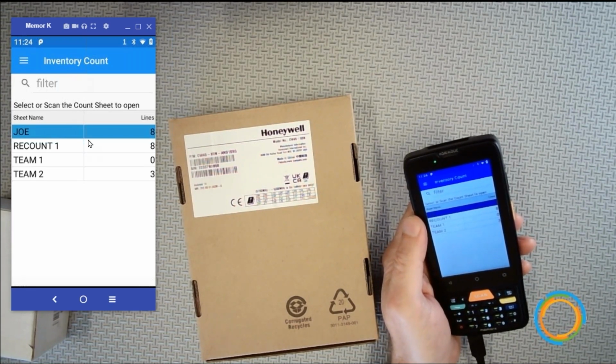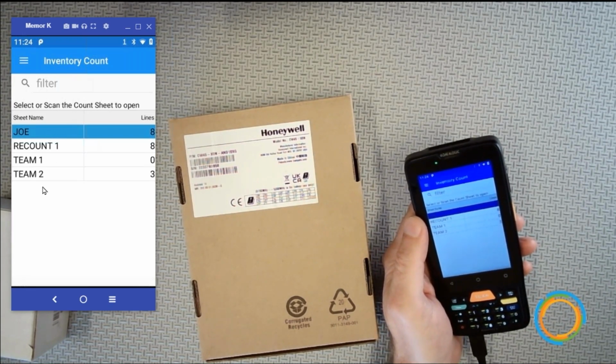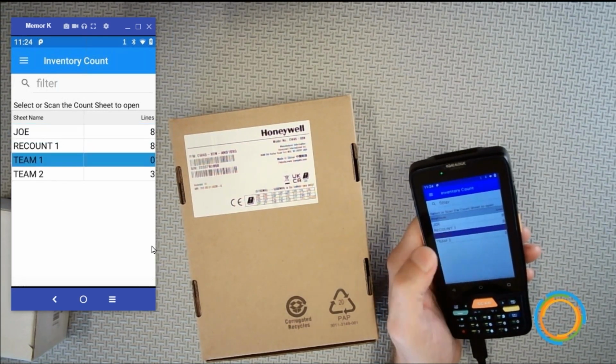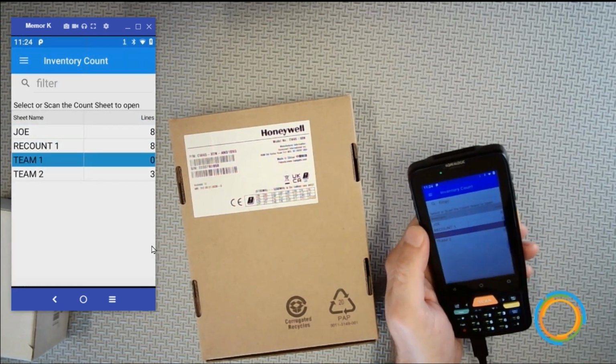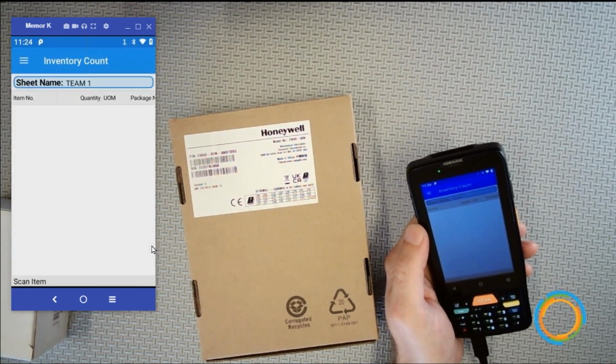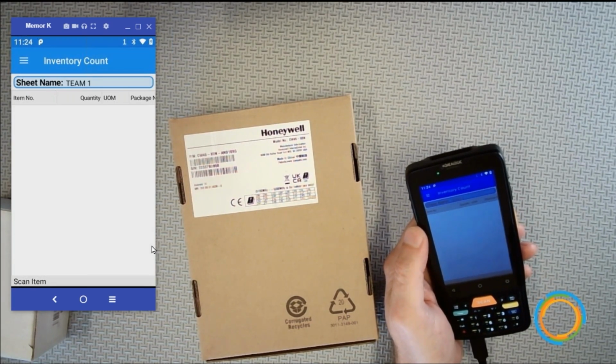It's a subscription. But the basic count would be a list of all the physical inventory batches I have in the system. I choose the one I want to work in, open up that sheet, because that's what we're going to be scanning into. And this sheet, by the way, starts out blank. I've just said, hey, go scan everything on that side of the warehouse or whatever. I'm not telling the people what they need to find.